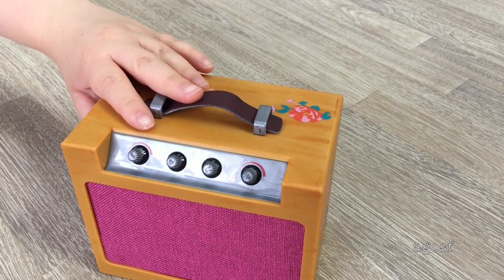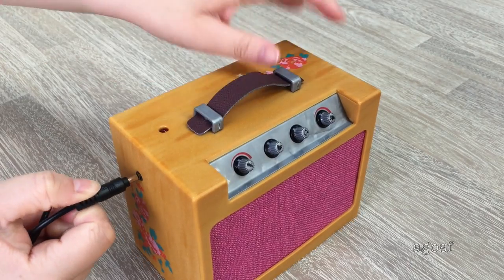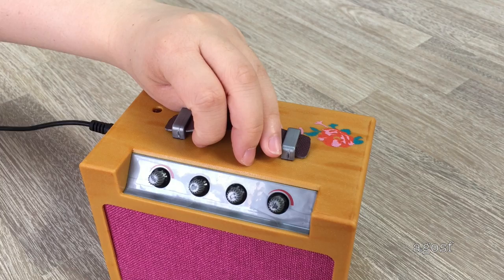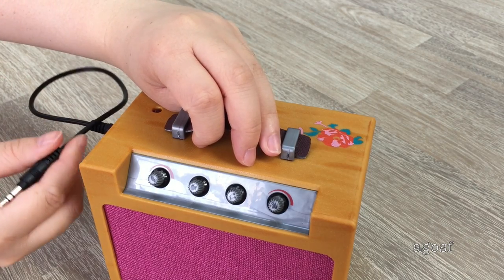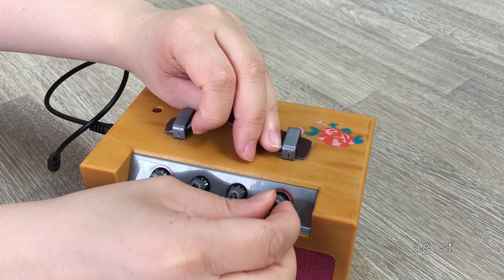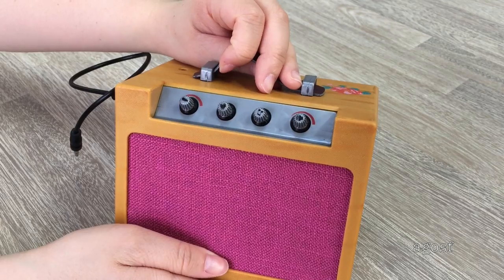But what's really cool about this piece is that it also comes with a cord, and you can plug it in here. And then you can plug in a guitar or a banjo that comes in Tenny's set, and it actually plays music, which is really great. And you can turn the knobs here to adjust the volumes and things like that. And I think that this is just a really great piece for Tenny to have.